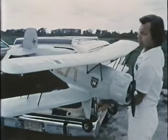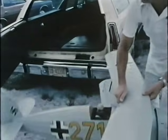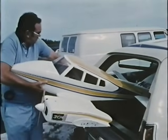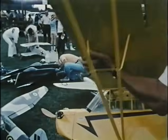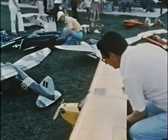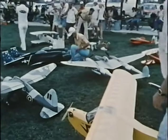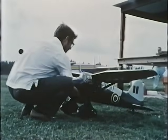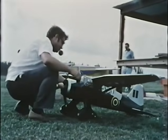Sometimes many of modeling's grand illusionists converge on a single spot. When that spot is Markham Park, Florida, it becomes a gathering of eagles. It's a treat for the flyers who exchange information and examine each other's latest projects. It's also a treat for the spectators who get a look at some new and interesting models.